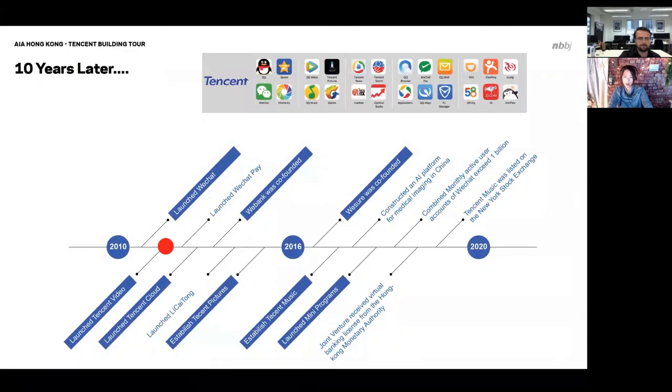So a little bit about what happens 10 years later. We're here now, 2020, 10 years after Tencent, after we built their headquarters, which is where the red dot is. Since then, they've done way beyond what we were imagining at that time. They're now involved in media, movies, finance, and a lot more. So they've expanded greatly since we last worked with them.